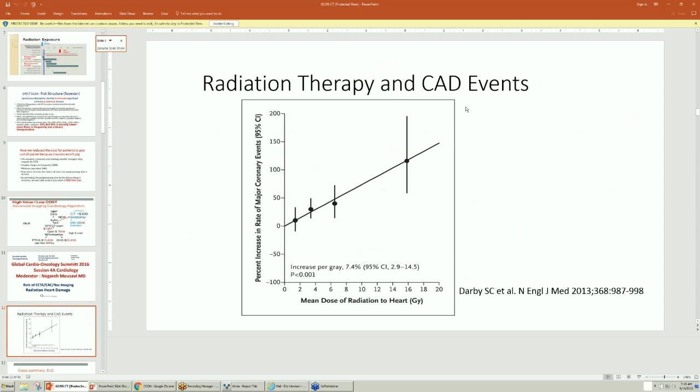So let's look and see what is the radiation damage that patients get for the most part when they're exposed to radiation for cancer. And it turns out that radiation therapy has a linear relationship in terms of the percent rate of major cardiac events graphed against the mean dose of radiation to the heart. So the more radiation exposure, the greater the number of cardiac events. And this is starting down here, the dose in grays. We look at millisieverts, but this is the dose in grays. And so there's a translation where you can go from grays to millisieverts to rads and back and forth with conversion factors. So it is very important to understand this linear relationship in terms of radiation therapy.